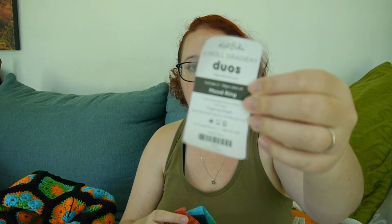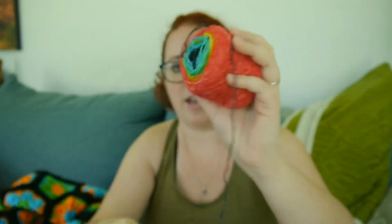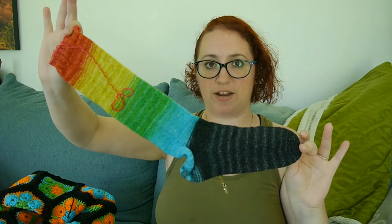My rainbow tall socks. This is an Estee Lauder bag. I use whatever bags I can find. So, this is Knit Picks Stroll Gradient Duos, which they don't sell anymore, and it makes me very sad because I really like them. You get 2 50-gram cakes that match, and I bought the rainbow ones. Aren't they pretty? So I made this toe up. It was the first time I had ever made a toe up sock.